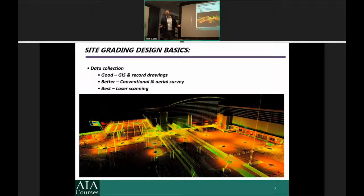So it all begins with the data, right? Site grading is really interacting with what we're building, a proposed project, whether it's a building, a structure, and the existing topography around that project. It's touching it, it's interacting with it, it's gauging it. So you have to have good data. You need to know what you're looking at. So just the different levels, GIS and record drawings is where we start. Perfectly acceptable for schematic design, illustrative sketches. It's great and it's cheap. It's usually free. We normally can get it free. It's a great starting spot.